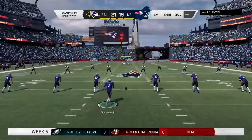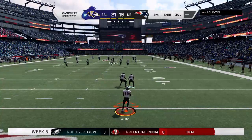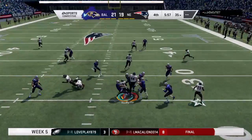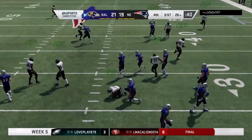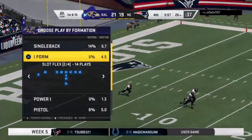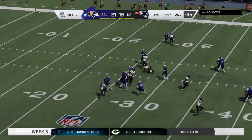Gostkowski now out to kick it away. This is fielded at the goal line, and he'll take this one near the 25, call it the 26-yard line. The Ravens take over first and 10 at their own 26-yard line.